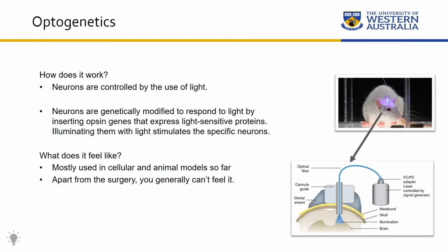stimulate the brain. So basically what we do is we genetically modify the brain cells or the neurons so that they can be controlled by just the use of light. So that's actually really cool. The way we do that is we insert genes that are known as opsin genes, these ones here. And these genes will help to express proteins that are sensitive to light.